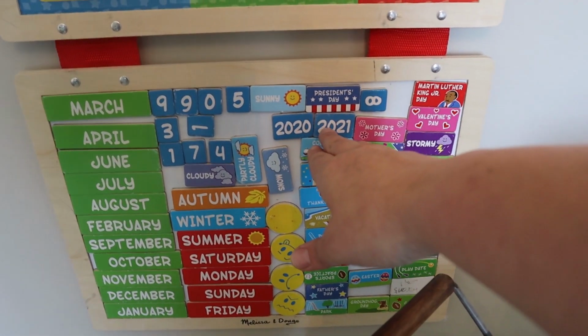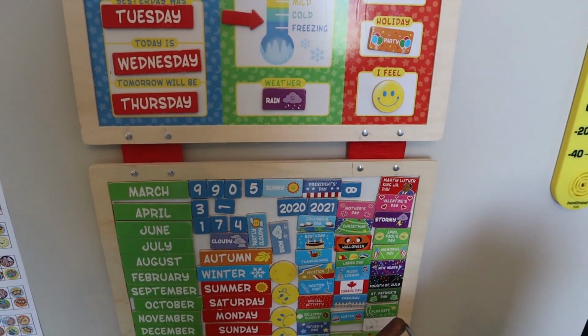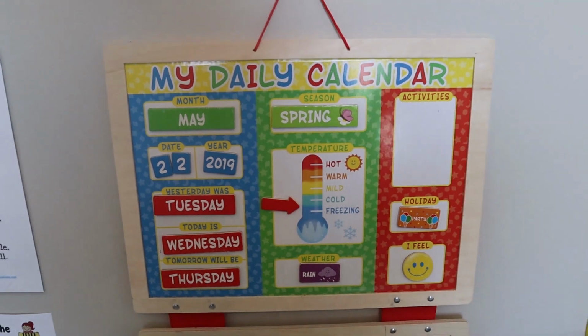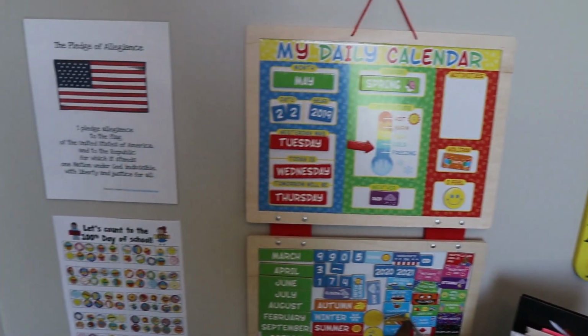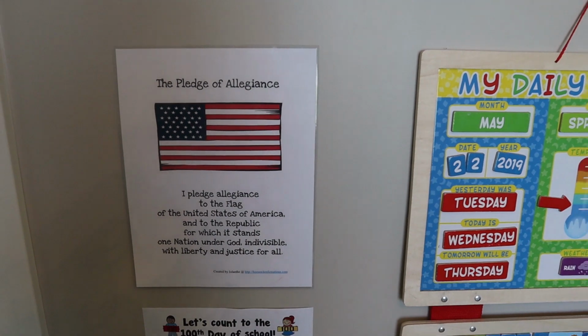And then this calendar, I bought it last year, but it goes up till 2021. So you can use it for several years, or you could just write in the year after. Right here, you could probably just use a dry erase marker if you wanted to keep using it after you didn't have any more options from them. On this side, we have our Pledge of Allegiance, which I think I just found on Pinterest and printed out and laminated it.